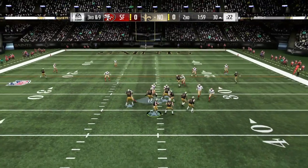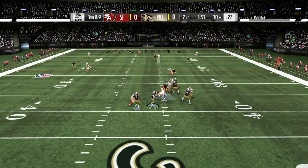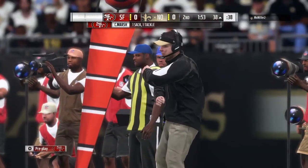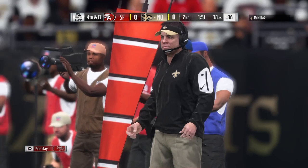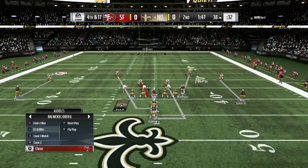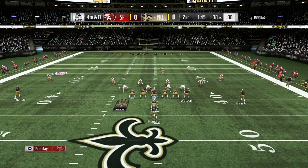Throwing now is Breeze. Under pressure, and he will go down. Sacked back at the 38. Cassius Marsh coming in to drop him for a loss of 8, and it'll be 4th down.